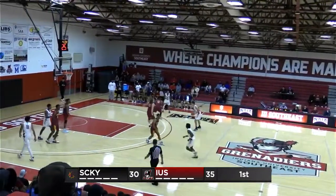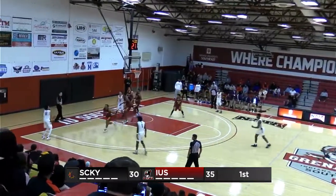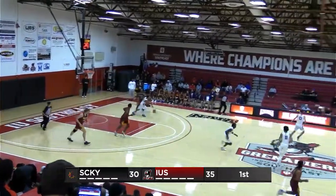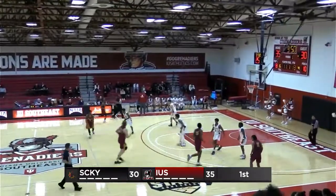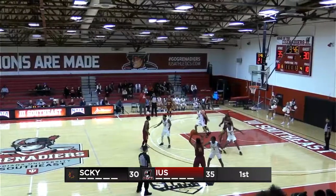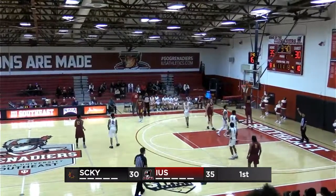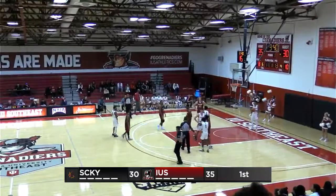Wales off to Lauterball, the freshman. Lauterball trying to make a move in the corner to Hill. If he makes this, he... Oh, almost. Good look in the corner by Hill. Falcons now pushing the other way. And here's Henry. He's a sharpshooter. Got to have a hand in his face. Looking inside. A foul is called.